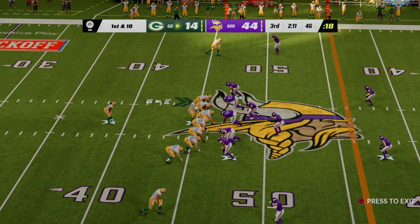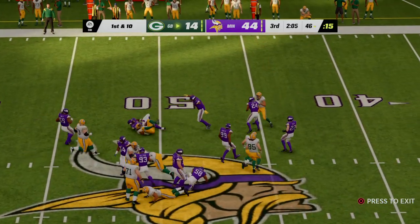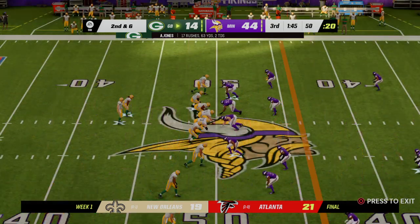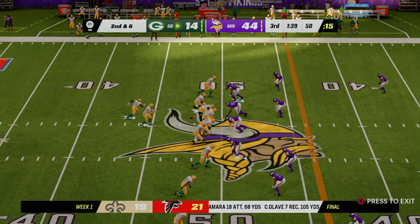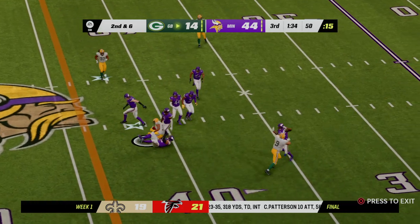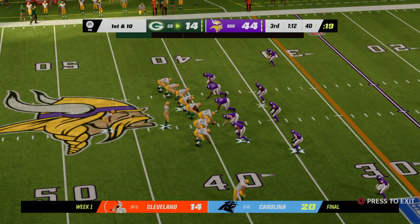Here's 1st and 10 up at the 46. The give is to Jones. He'll work his way up the middle for a gain of about 4, 2nd down. The run got 4. Now they deal with a 2nd and 6. From midfield, here's Rodgers. He's got the hook up to Lazard. And this is going to turn into another 1st down as the tackle is made at the Vikings 40.